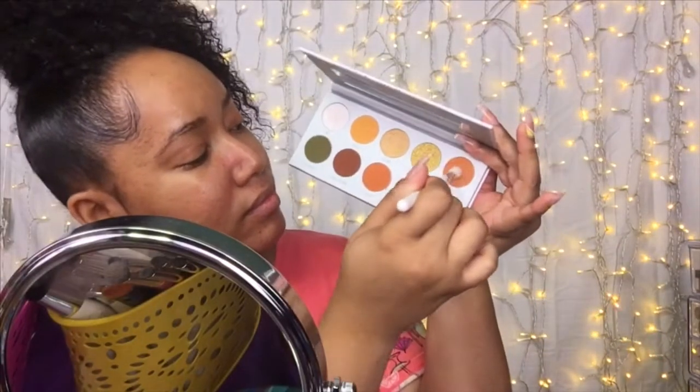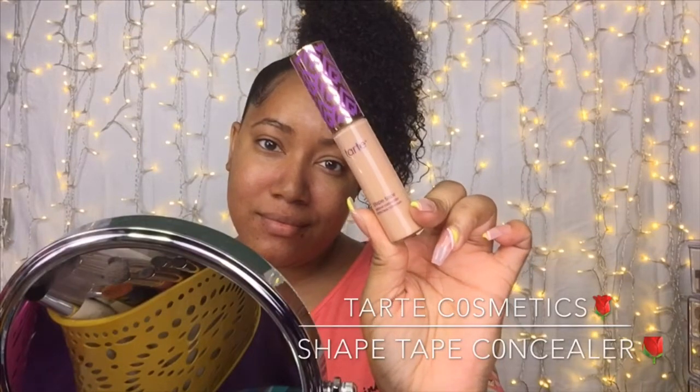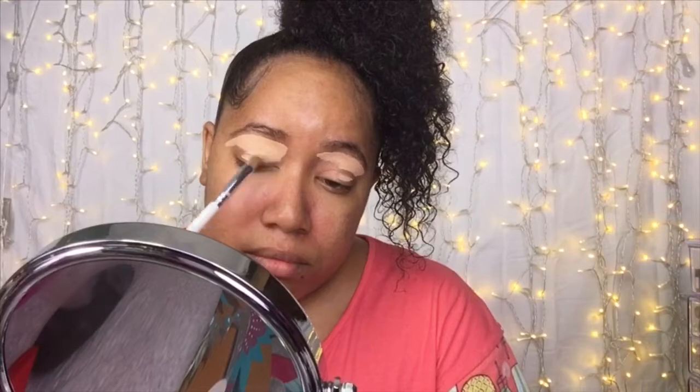I'm gonna take that shade right there called Agent. I did something a little different this time. Instead of just placing the concealer straight onto my lids and just blending it out with the sponge, I ended up framing my eyebrows with the concealer, and I really liked this technique. I liked the way it looked, so I will be doing this from now on in my videos. So the brush that I'm using today to achieve this technique would be the Morphe Jaclyn Hill JH41 Holy Grail.